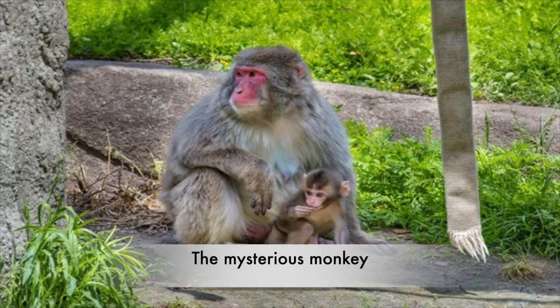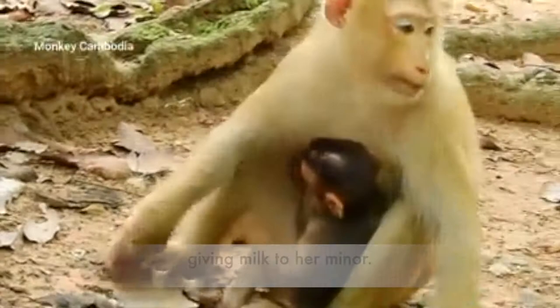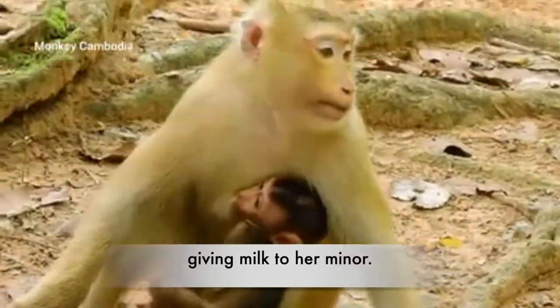The mysterious monkey is sitting motionless in the corner. It turns out she is the new mother giving milk to her minor.